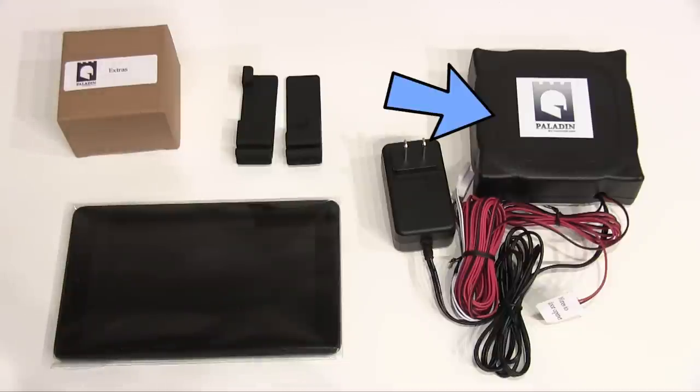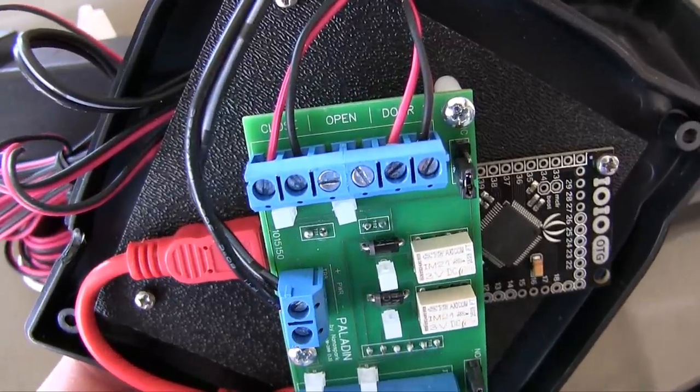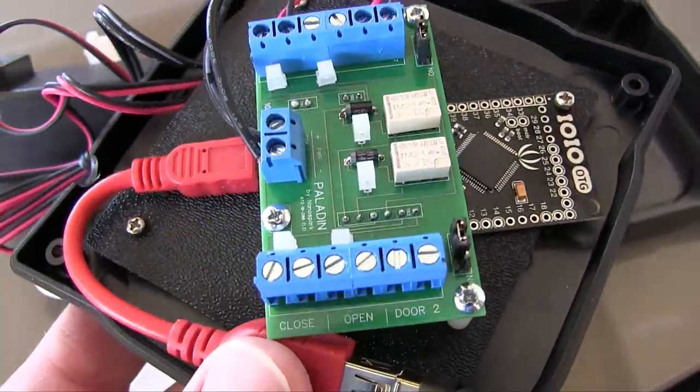You can buy one that opens one or two garage doors. If you change your mind and want to add on a second, you can do that. You just open it up and add on the wires. You can buy those separately later if you want.